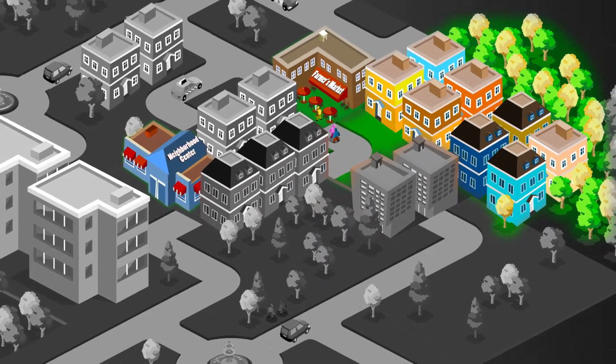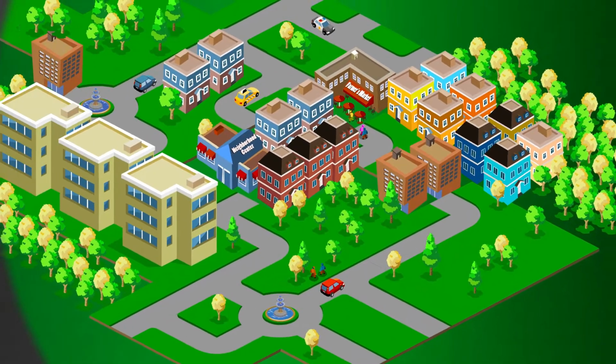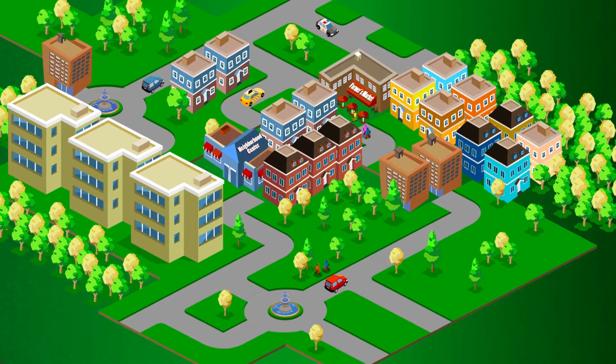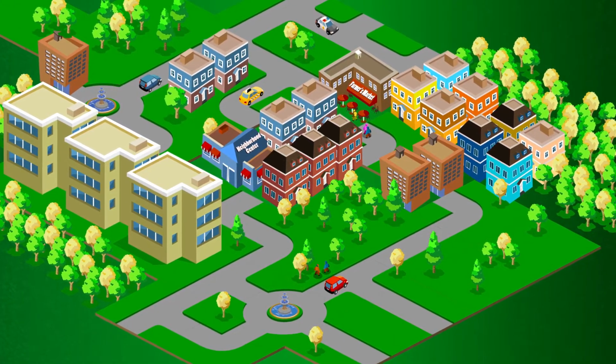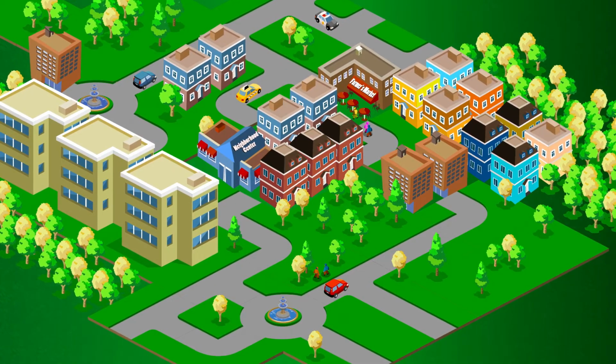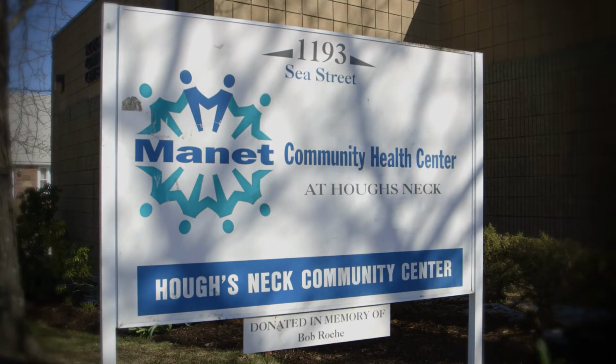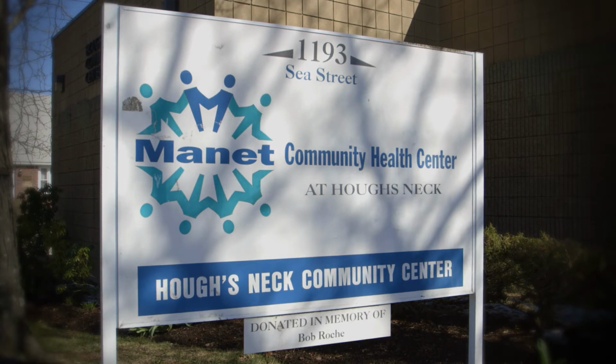Three of the many communities who identified gaps in the living environment of their low-income residents and creatively used CDBG to craft a solution are Quincy, Massachusetts, Indio, California, and Loudoun County, Virginia. The story of the Manette Community Health Center is of a grassroots movement to open a small clinic in an underserved area with CDBG funds that has grown into a sophisticated health facility over time.